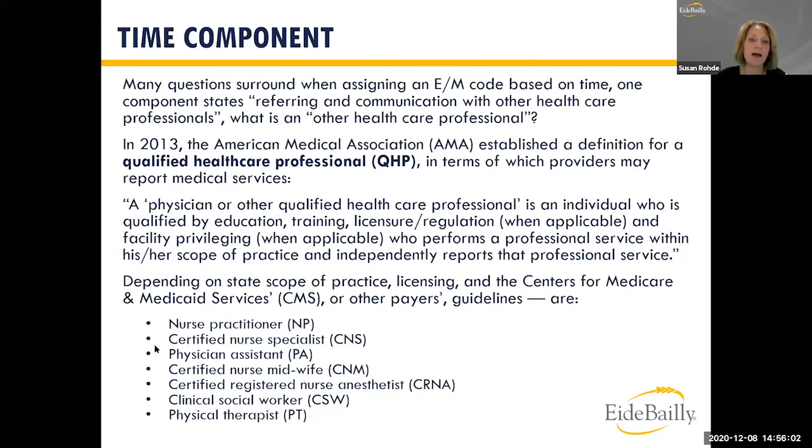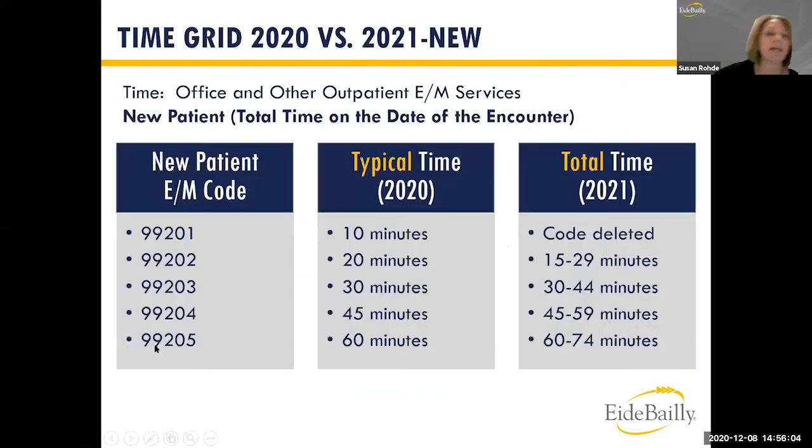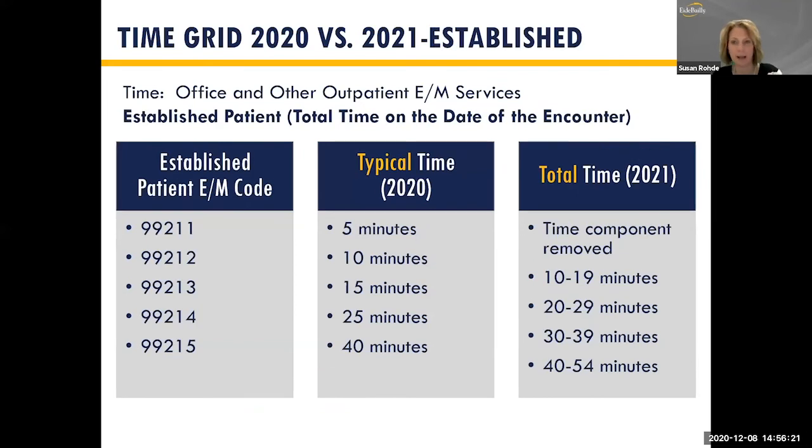All right, the next slide is just showing you the difference between 2020 times for new patient and then the times for 2021. I know we're getting up there on time, and I am so sorry. And I really want to get into prolonged care. The slide after that is the established and the new times.